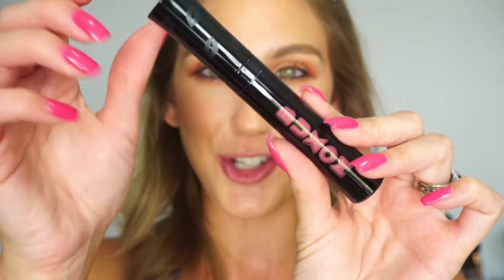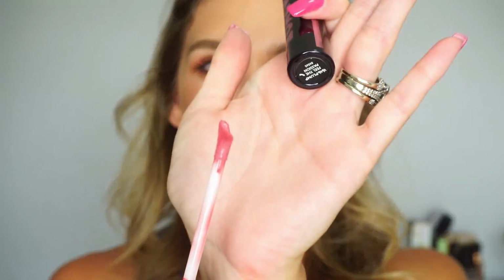All right, I just have one more left to try and I'm really excited to try this one. These are the Vava Plump Shiny liquid lipstick and this is in the shade Feel the Passion. I've never tried these either, so I'm very excited about it. Here's what the packaging looks like. So let's give this one a shot.